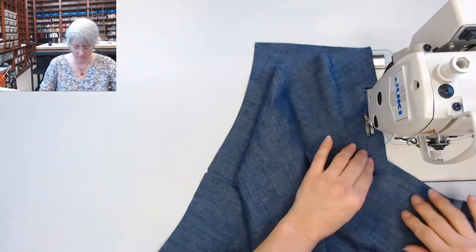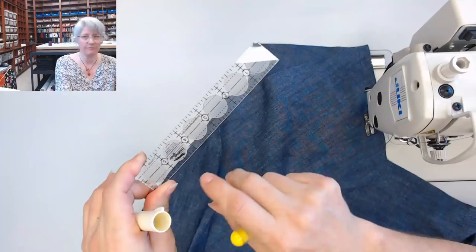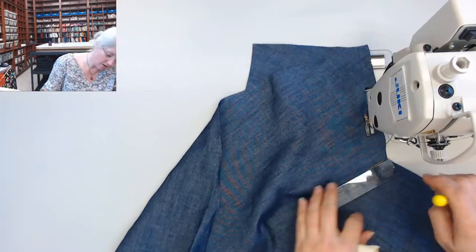So here, let's do my little mark again. Ensure success, right? Let's see. There's a little hash mark right here. I don't know if you can see that. A little hash mark right here. So that's my 5/8 right there. That's what I'm lining up. It's a little awkward because I'm kind of doing it after the fact.